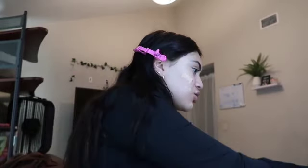Anyways, now I'm gonna wet my beauty blender. If y'all don't do this, why? It defeats the purpose of having to go and wet it in the sink, you know? I just do it like that.